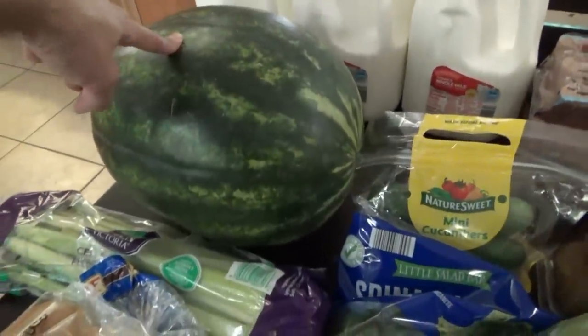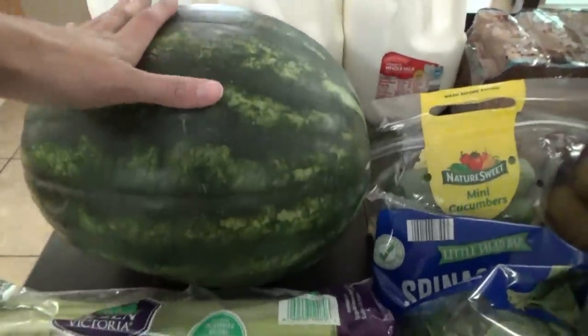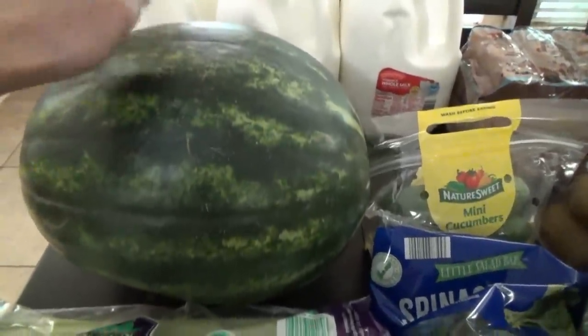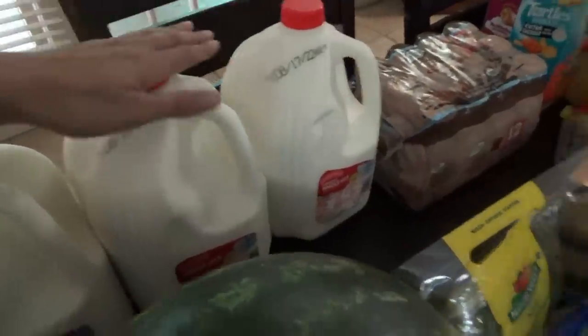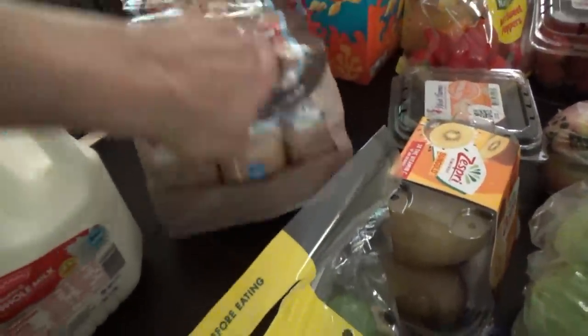I have a feeling this is going to be a really good watermelon. It looks like it's going to be a good one. These big ones are only 4-something at Aldi. Listen to that. All right, I got 3 gallons of milk, and then we got these pack of little chocolate milk bottles. I've never seen those there before.